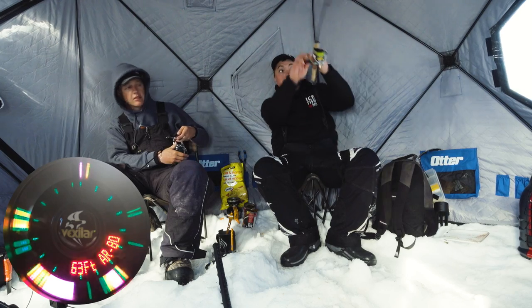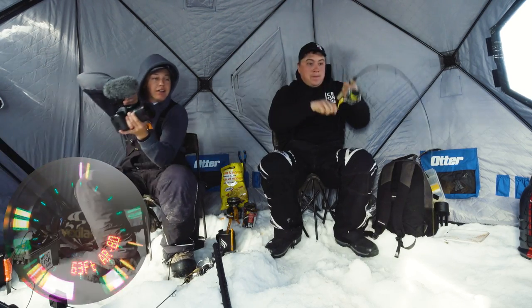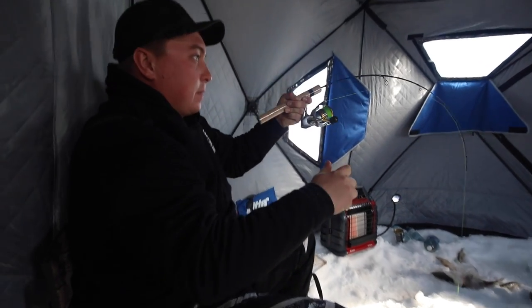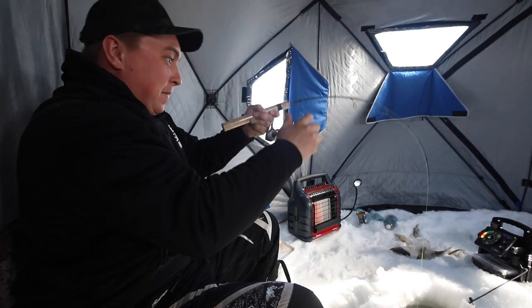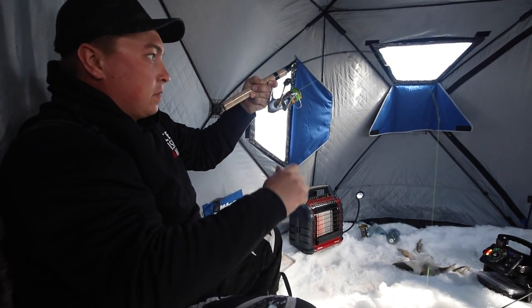Give us a bite. Yes, he's on. He's on. It's been quiet, but Keevin is hooked up. Is it a lake trout? Yeah, it's a lake trout. It's a nicer feeling one too. About time. We were marking some stuff. There's a lot of it, pretty big dead zone here with how steep the drop off is.